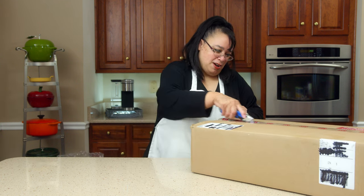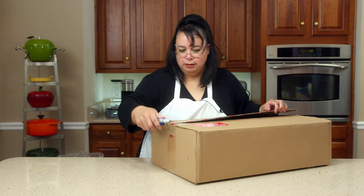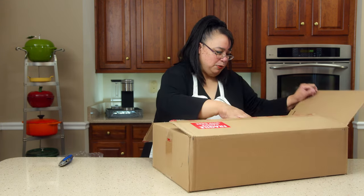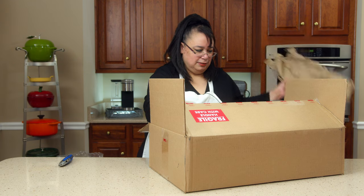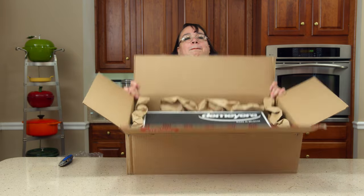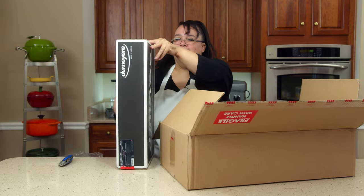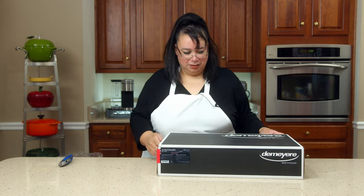Okay, let's unbox box number four. Let's see what we got here. We got some really unique pieces here. Let's see what we have. Okay. Another beauty, right? Oh my God. This is like a pan girl's dream, right? The most beautiful cookware in the world, right here in the Amy Learns to Cook kitchen.